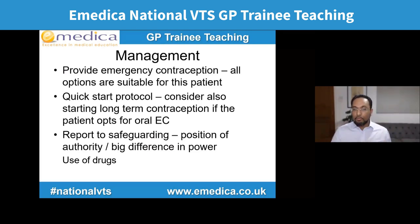And then it needs to be reported to safeguarding because there were two red flags. Position of authority, teaching assistant. So there's that big difference of power there. But then on top of that, there was the other one, that they offered them drugs.